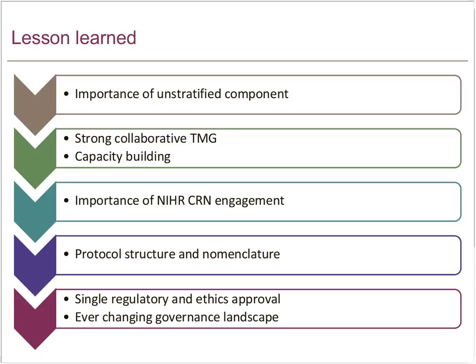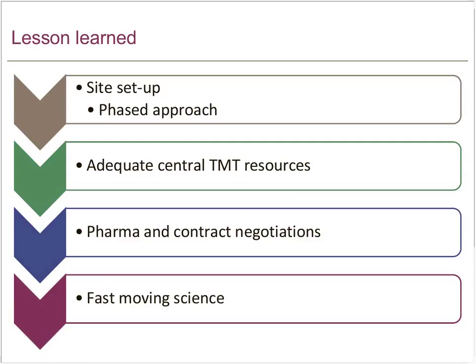As mentioned at the beginning, thinking about the protocol structure and the terminologies is also important, and there are a huge amount of benefits in having one regulatory and ethics approval system, the benefit of being under one clinical trial authorization. But you also have to bear in mind that the governance landscape changes all the time. Both Stampede and Focus 4 have seen the change from CSP to the new HRA system, and you need to keep on top of these changes. If we could do it again, perhaps we would set up sites with a more phased approach, just to manage the work in a more pragmatic way.